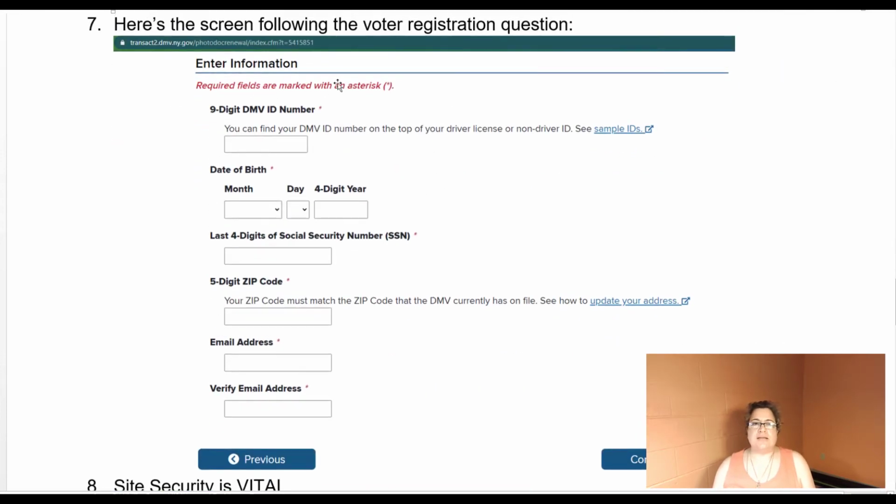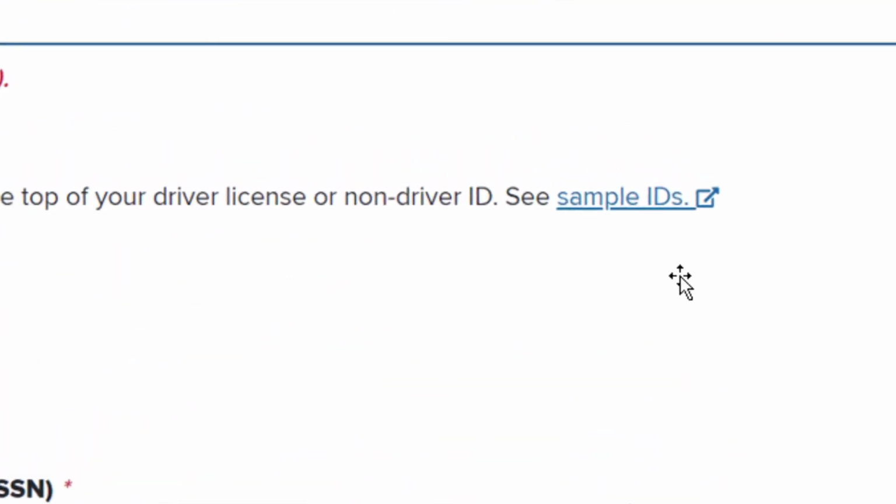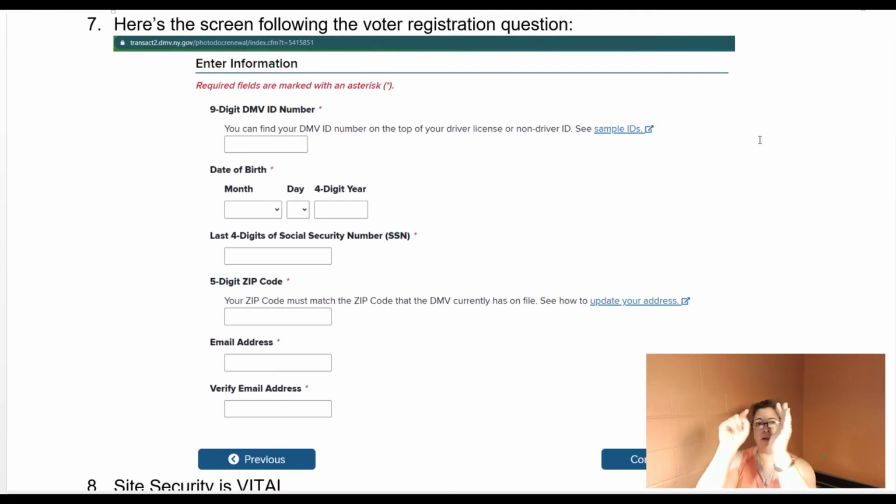And again, it says your required fields are marked with an asterisk, and the 9-digit DMV ID number, that's right on your license. They also have these nice little pop-up links that, if you're not sure where your DMV number is, if you click the link, it'll actually pop up with a little picture of an example license and point out exactly where the information is on the license or your ID card. So your date of birth, social security number, all of this stuff is required.